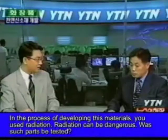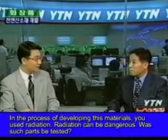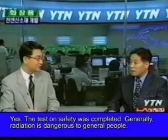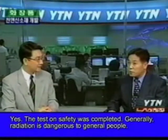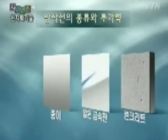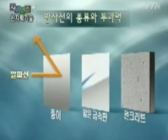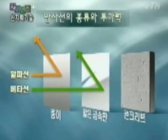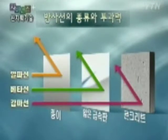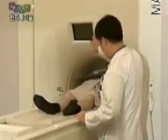In the process of developing these materials, you use radiation. Radiation can be dangerous. Were such parts tested? Yes, the test on safety was completed. Generally, radiation is dangerous to ordinary people. However, we live with radiation together. Because the radiation which we use this time is identical with the ultraviolet rays emitted by sunlight, and the microwave and electromagnetic waves emitted by a microwave oven at home, it is safe. In particular, more than 50% of the previous cosmetic products are sanitized by radiation.